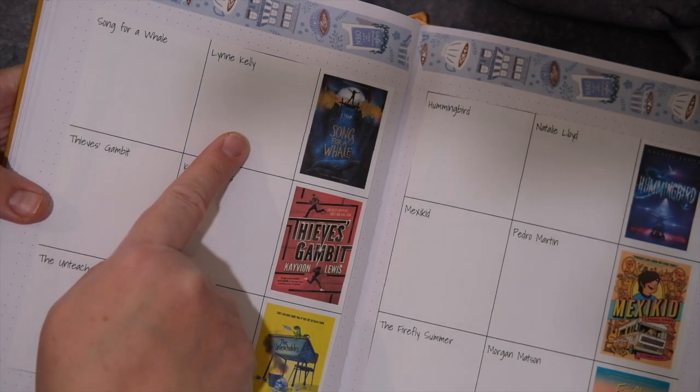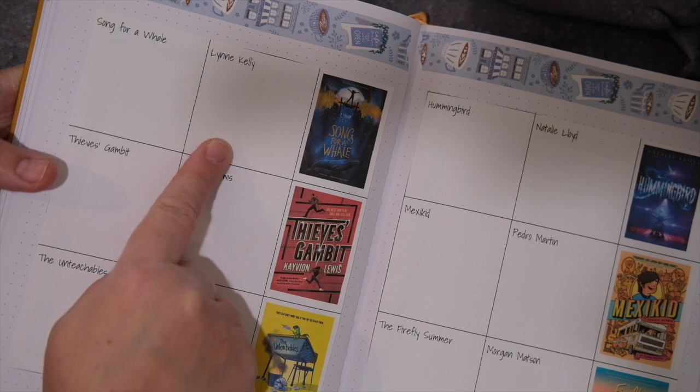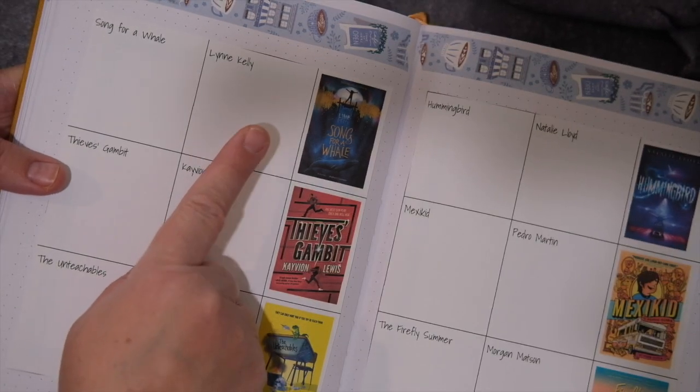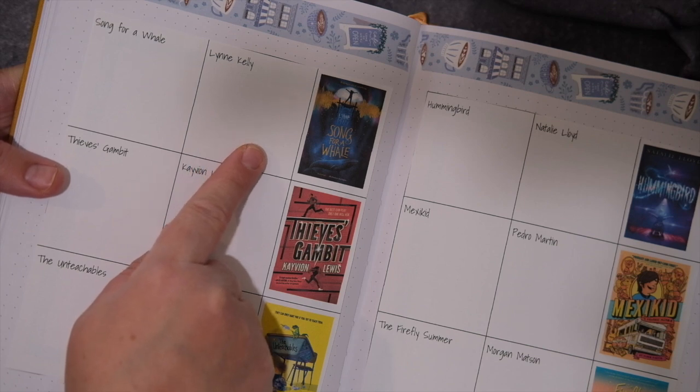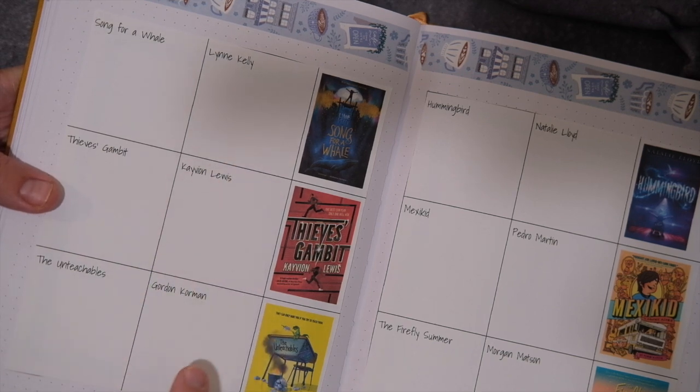Next, we have Song for a Whale by Lynne Kelly. This is a middle grade about a young deaf girl who creates a song using sound waves and the vibrations, hertz levels, for a whale who is a hybrid whale and seems to be one of a kind, so she doesn't want him to feel alone.